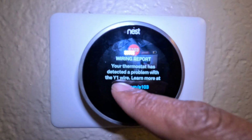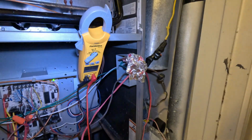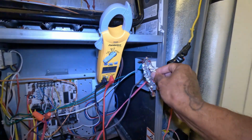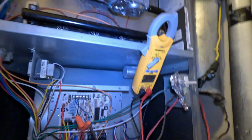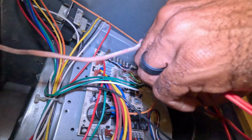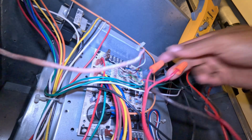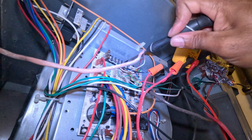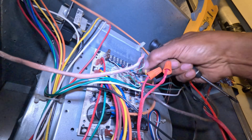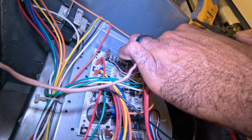It says it has a problem now with wire 1. So I'm going to make sure this wire 1 is good on this and the board. Alright, so we're just going to make sure we got good connections here, folks. It's breaking red. We got a problem with the cooling part of it.